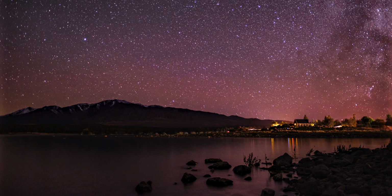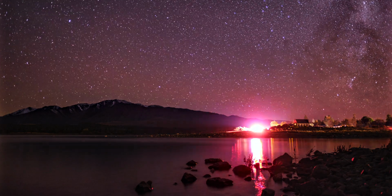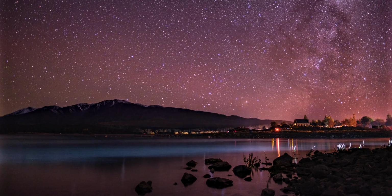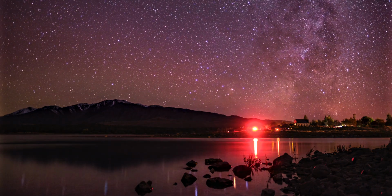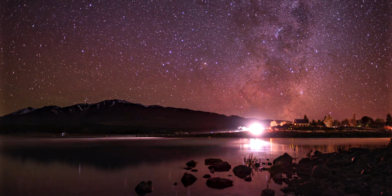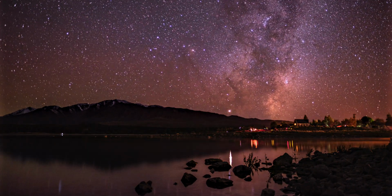Now, if you want to take a time-lapse of the night sky, then all you'll have to do is keep those same settings that you used in your photos and put your camera into the interval mode. Some cameras don't have one built in. In that case, you'll need to get an external intervalometer, but either way, pick an interval which is slightly longer than the shutter speed you're using, and then really you'll just need a lot of patience.